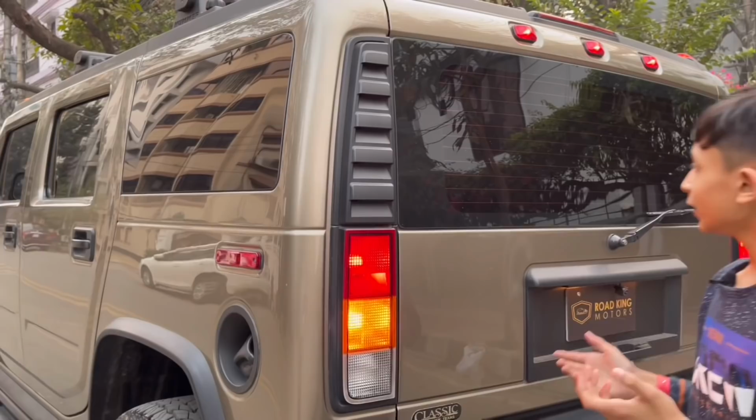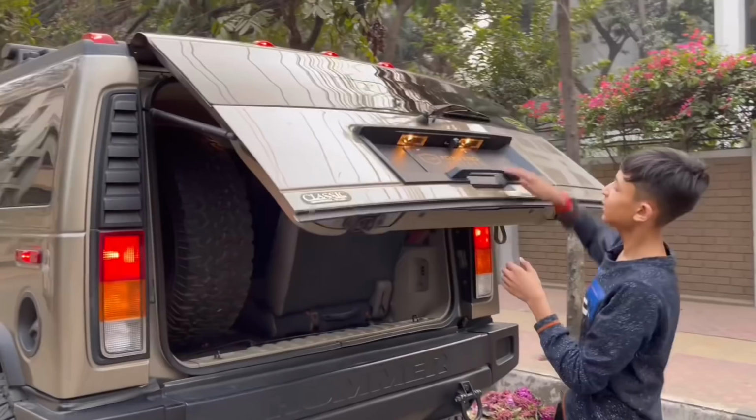There you go, that's for opening the boot. You have to do it from here. Just pull this and it opens. There you go, it has hydraulic struts, obviously. So why is the spare wheel here?